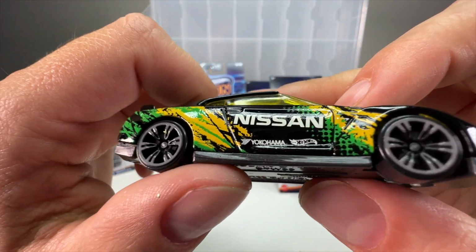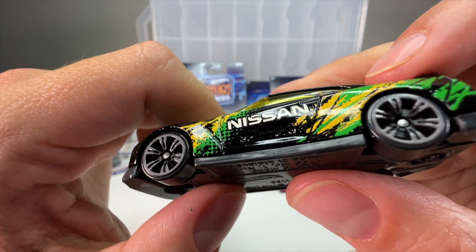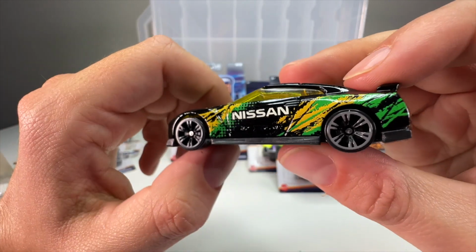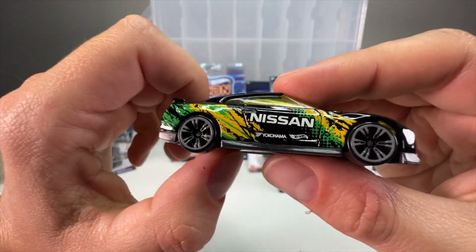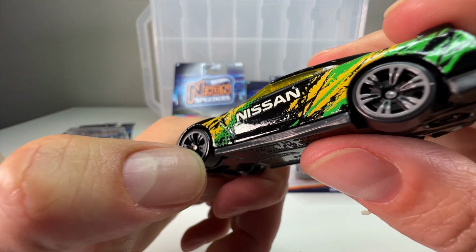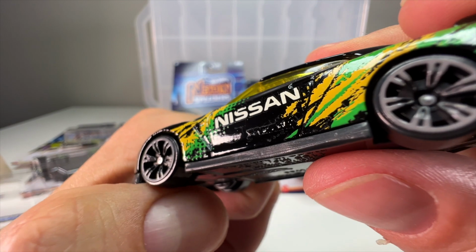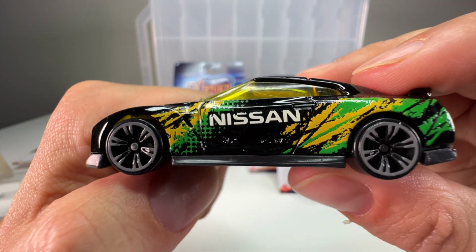Oh, it's an error. Look, it says Yokohama Hot Wheels, and look on this side. Oh, nope, no go. There's no Yokohama Hot Wheels. Wow, that's a bummer. Although I couldn't even see it because it was on the back side of the package, but it's missing. It looks like it's stamped. Like there you can see the Hot Wheels outline in the Yokohama, but there was no ink on it.